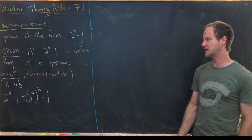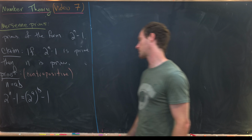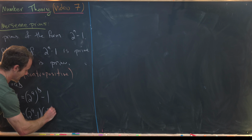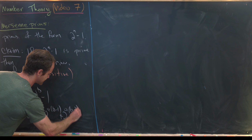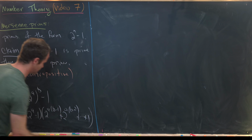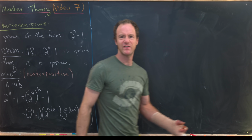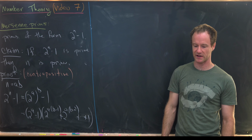Now we can use a similar factorization formula that we saw before. So this is going to factor like 2 to the a minus 1, times 2 to the a times b minus 1 plus 2 to the a times b minus 2, all the way down to 1. So that proves that 2 to the n minus 1 is composite. That finishes the proof of this claim, again, via the contrapositive.